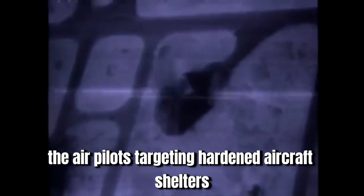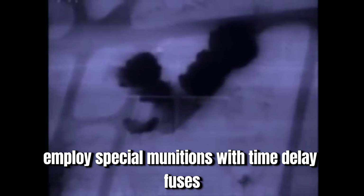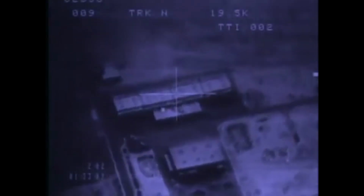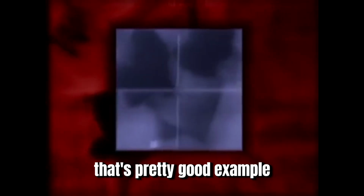Pilots targeting hardened aircraft shelters employ special munitions with time delay fuses to allow the PGM to pass through the roof of the shelter and explode once it gets inside. Multiple weapon impacts and you just see it go out the doors. That's a pretty good example. Look at that clip again. The explosion inside the bunker has no place to go but out, bursting through the doors and windows.